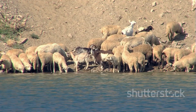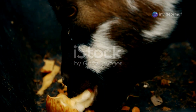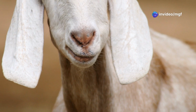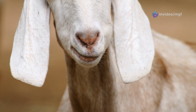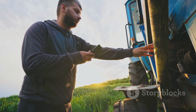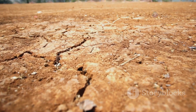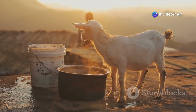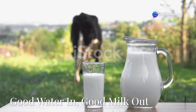Water is life, and that goes double for goats. They need it to stay cool, digest their food, and fight off nasty diseases. A thirsty goat is a grumpy goat, and a grumpy goat won't produce much milk. Think of it this way. Water is like oil for a tractor engine. Without it, everything grinds to a halt. Give your goats plenty of fresh water, and they'll reward you with happy bleats and buckets of the white stuff.